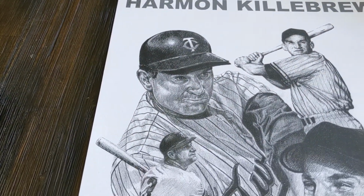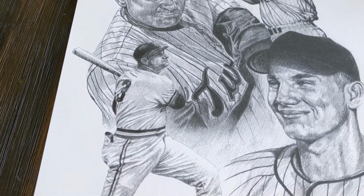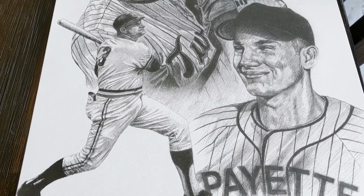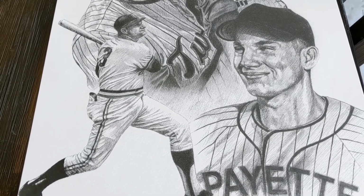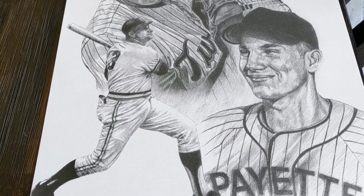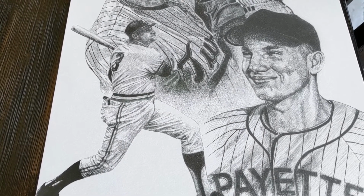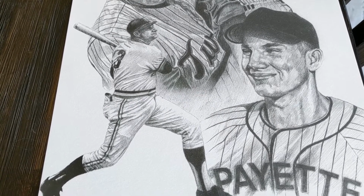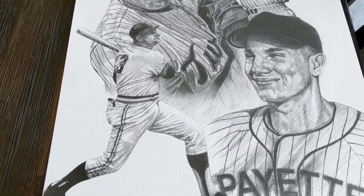But what I love the most about it is this drawing down at the bottom. This is him at Payette High School, Payette, Idaho. That's where my family's from. That's where my uncle went to school, my grandpa went to school, my dad went to neighboring Parma, which was their cross-river rivals. So there's a lot of history there.